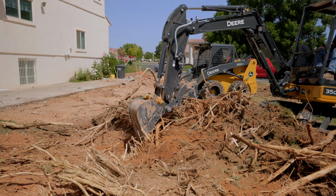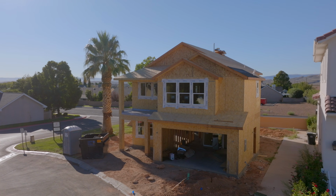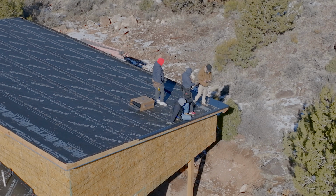Builders don't make money at the finish stage of a home. They make money at the rough stage of the home, and there's reasons for that. The excavation, that's a big chunk of money. The framing, that's a big chunk of the money. All the framing labor, a big chunk of the money. All the mechanical, electrical, plumbing, HVAC, roofing, siding, these are big chunks of money. That's where they make the most of their money.